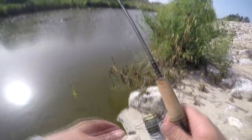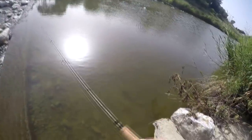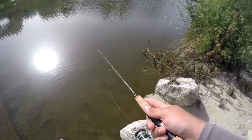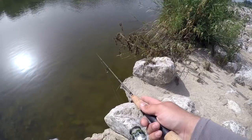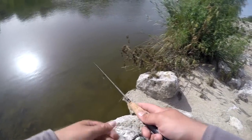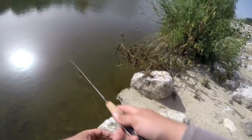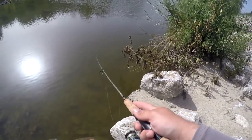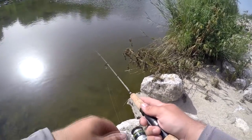Alright, this is exactly what I thought was gonna be the money bait today. It's a little 3.5 inch grub from American Tackle. I knew that's what I would be catching him on if I caught him. So far, that's what I got it on. Trying to get up into these trees and bushes right over here. Oh, come on, there's definitely something there. Had a couple of bites on it.